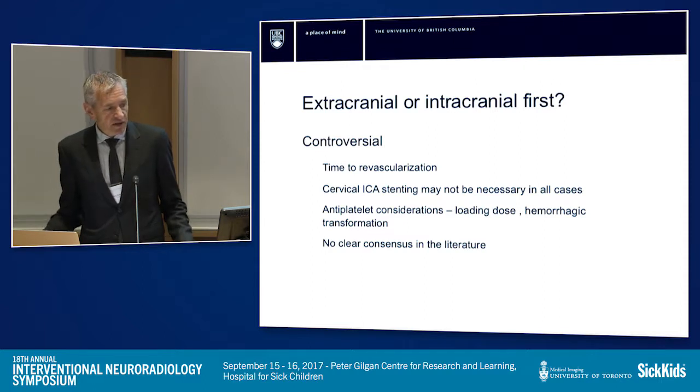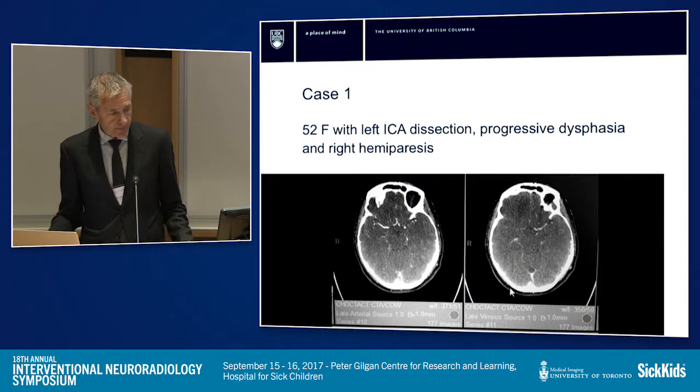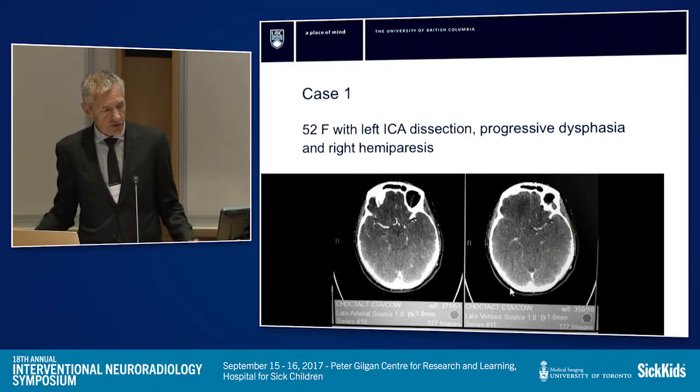If you're going to put a stent in, then there's considerations about antiplatelets. Sometimes these patients have already at least some degree of ischemic injury, and you need to give a loading dose and maintain them on their antiplatelets once you've put that stent in. And so there's the concern about increased risk of hemorrhagic transformation, and there really is no clear consensus in the literature. So I'll go through a few cases that we've had in the last couple of months and just sort of show the different ways that these cases can go.